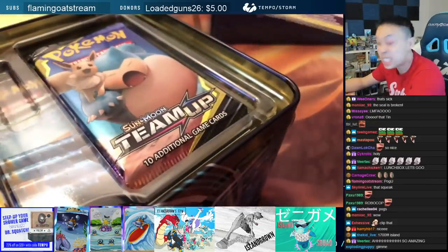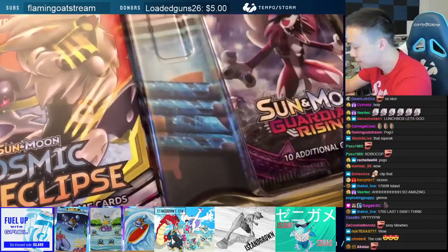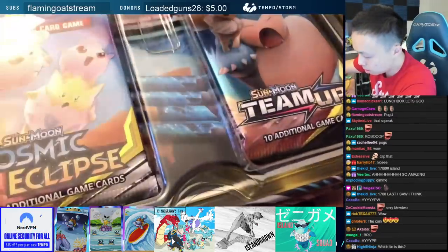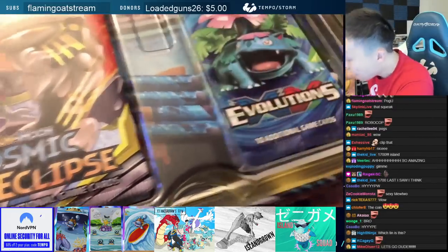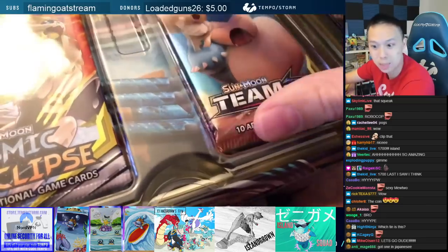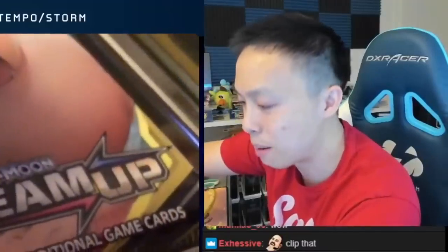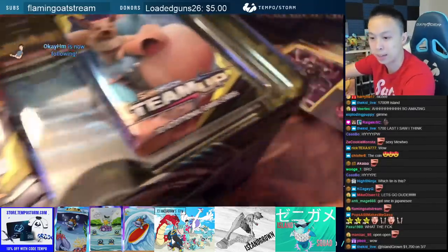Oh, there's Team Up packs in mine. Oh my god. Guardians Rising, Team Up. Two Cosmic Eclipse. Is there one more? I think it's supposed to be five. And an Evolutions. One Guardians Rising, one Evolutions, a Team Up, and two Cosmic Eclipse. Oh my god, I can't believe it has a Team Up though. Team Up is literally one of my favorite sets. Cosmic Eclipse is dope as well. Okay, these packs are great.